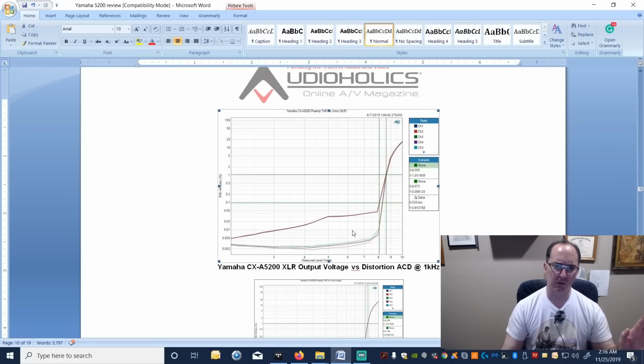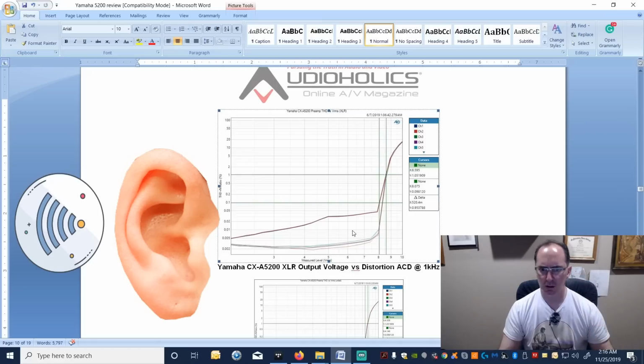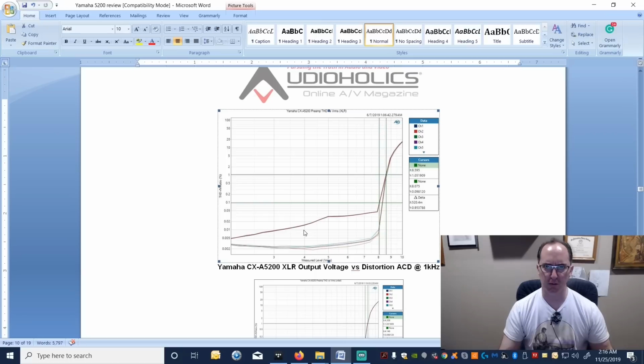Now, to put things into perspective, I don't want to scare people. I mean, this is something I measure on an analyzer. It doesn't mean it's audible. When you think about it, even if you're driving this at 4 volts RMS to drive your amplifier at full power, which is well beyond what any amplifier would need, at 4 volts you're still below 0.02% THD, which is really good.